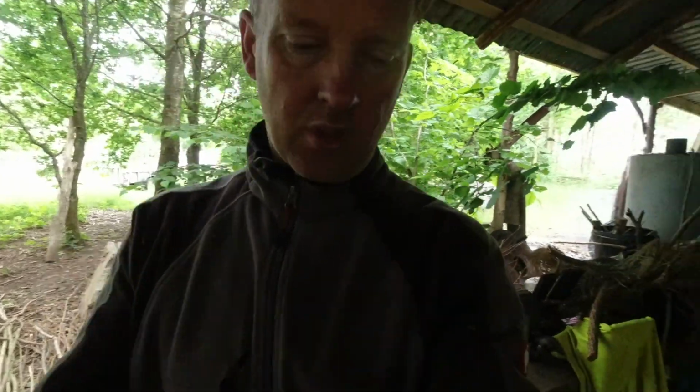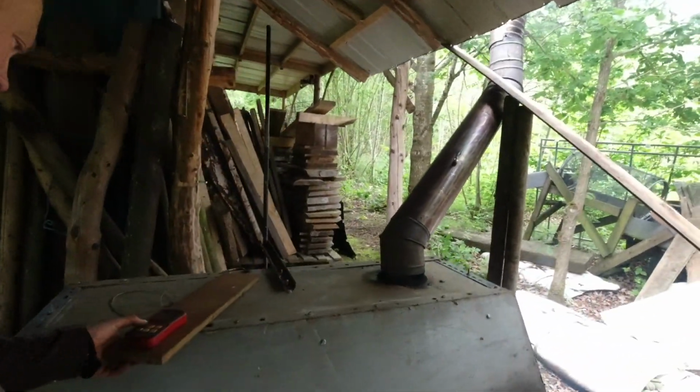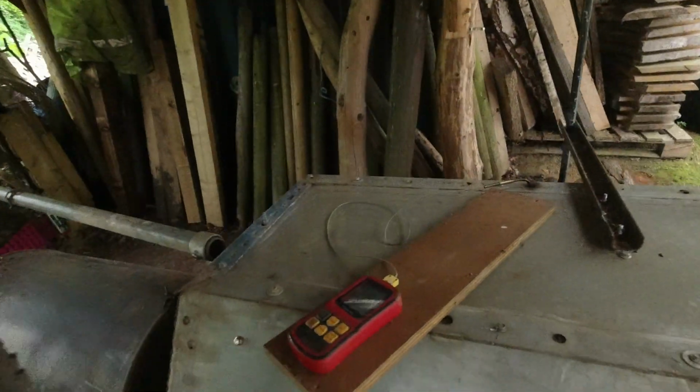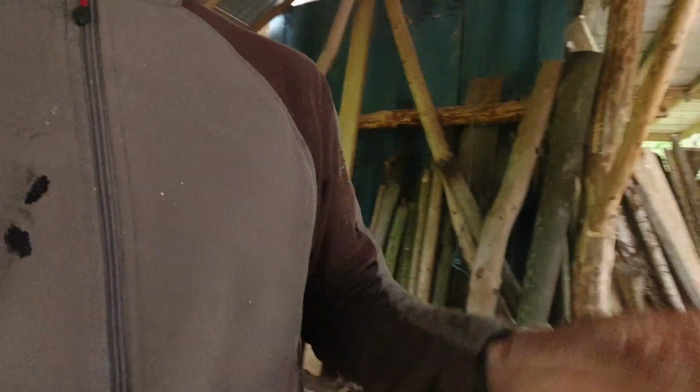The second barrel of charcoal is in. That has just started to gas, but it's been a bit temperamental on this, so at the moment we're on 340. So I should stay around till that starts gassing again, and then I can shut it down then.